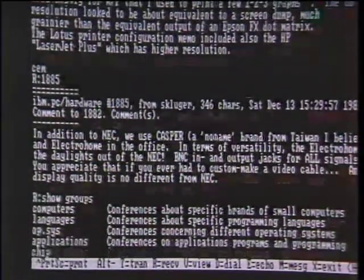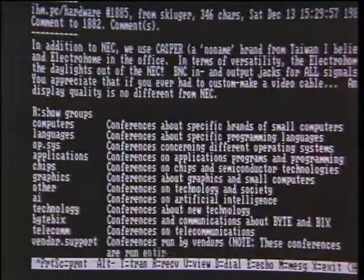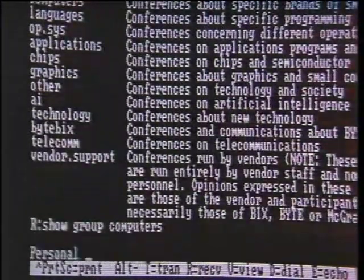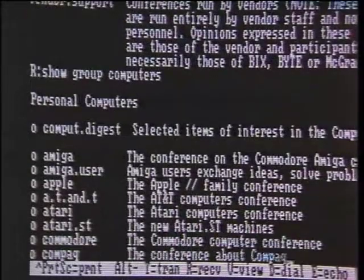So we have a series of conferences about computers and languages and operating systems. Each user that comes on the system can choose from amongst the conferences those which are of specific interest to them. For example, most everybody who's on BIX has a computer, and I would say show group, computers, and a list of them appears, starting with Amiga and running on down through Zenith.